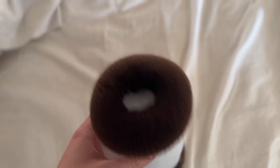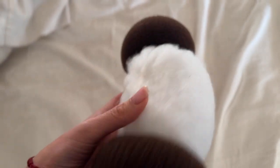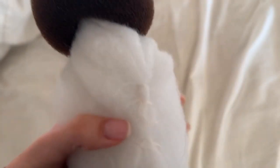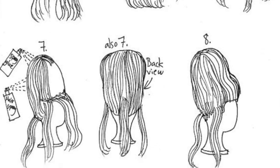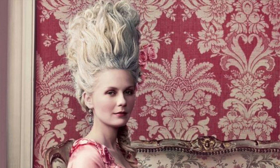Style hairdo. So I've made this weird looking thing with two hair donut rings and some stuffing and very badly sewn it together, as you can see. But the idea is you pin the hair up and you get that sort of volume like Marie Antoinette. So wish me luck.